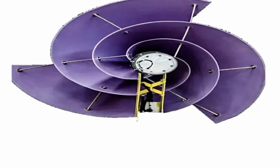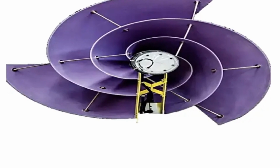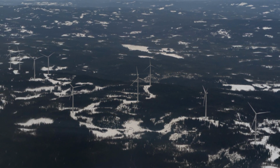Well, experts have warned that seasonal changes can complicate solar panel efficiency, especially during fall and winter. With the Liam F1, you have a more consistent and reliable energy source, regardless of the weather.